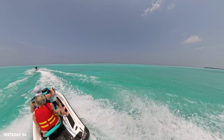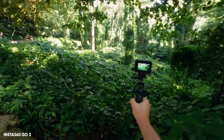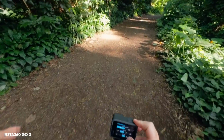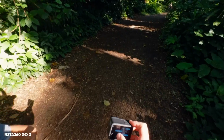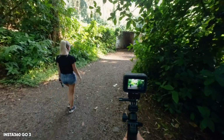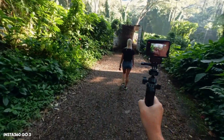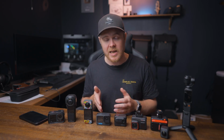Now, when it comes to menu navigation, it's easy to navigate through all these different settings on all cameras. However, the GoPro Hero 12 does have the least responsive screen overall. But this has been improved with the latest firmware update, so it's now a little bit better. But this has been an issue with the GoPro for a very long time, and it comes down to the GP2 processor, which is not improved for the GoPro Hero 12. Hopefully we see a new one in the GoPro Hero 13, but this is the main cause of the issues when it comes to navigating through the settings and everything on the GoPro, and the reason it freezes up at times.